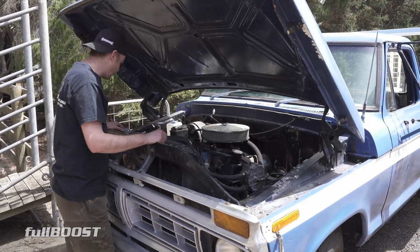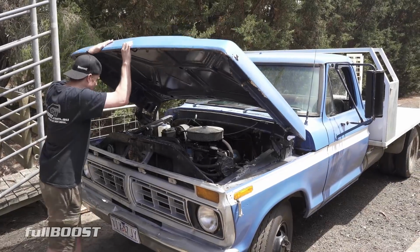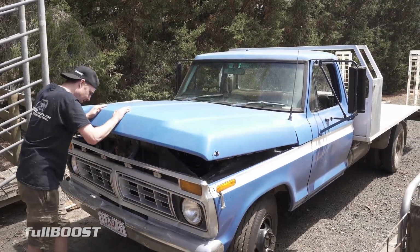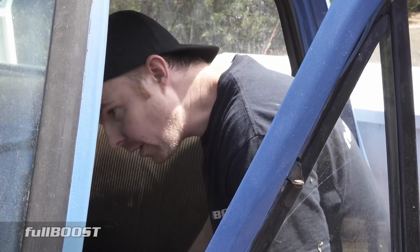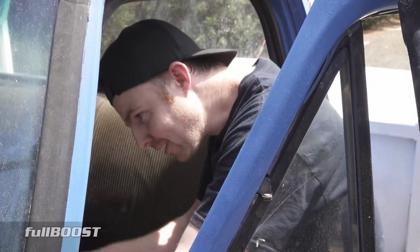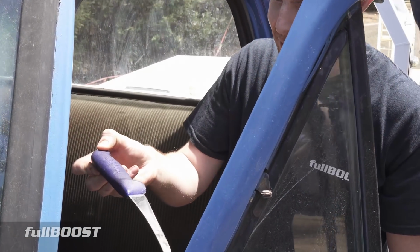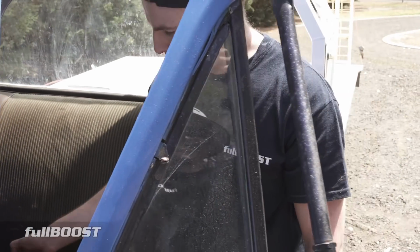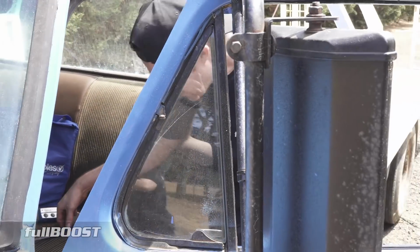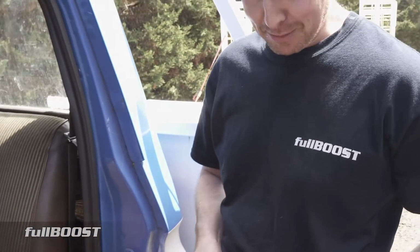Time to get on the road. Hopefully we make it home. I don't know if I should put my fingerprints on that or not. This could be Mick Taylor's car. Just put that one back there. Clean my fingerprints off that one.